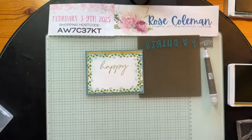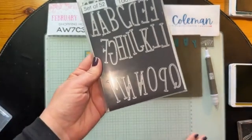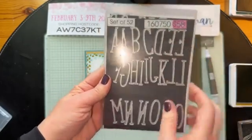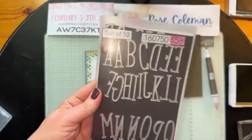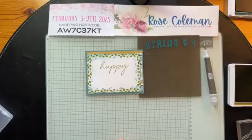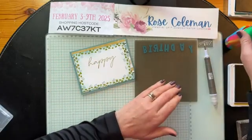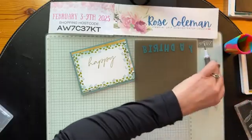This die set here is free. Look at the price. It's $58, but it's one of the free selections that Stampin' Up! has offered. I had to do a double take this morning because I'm like, are they kidding? Really? They're offering that as an additional free? Oh my gosh. Grab your letter dies, you guys.